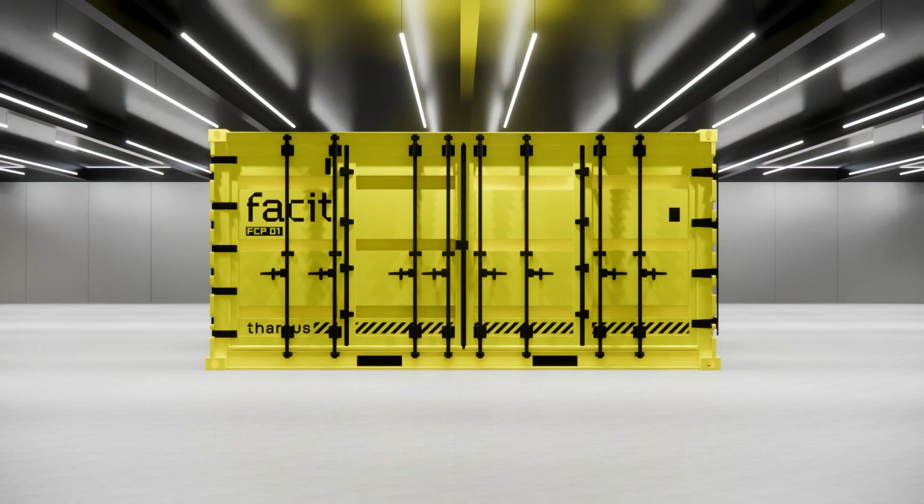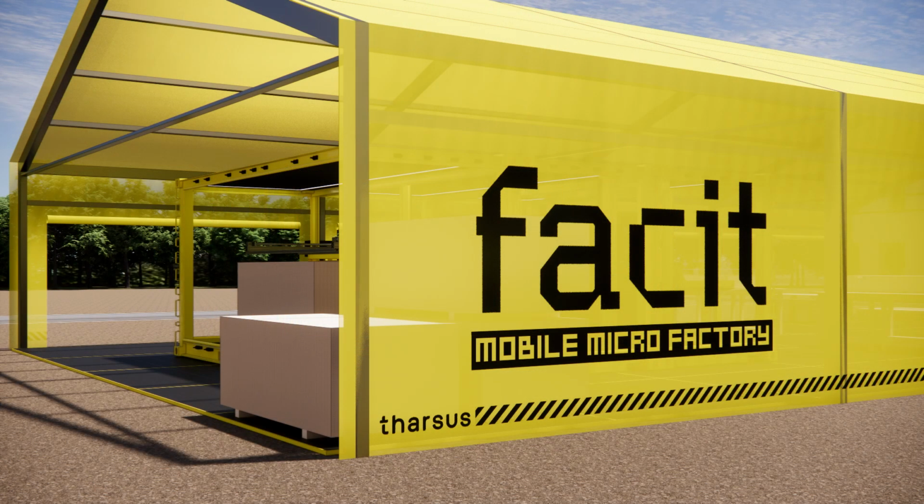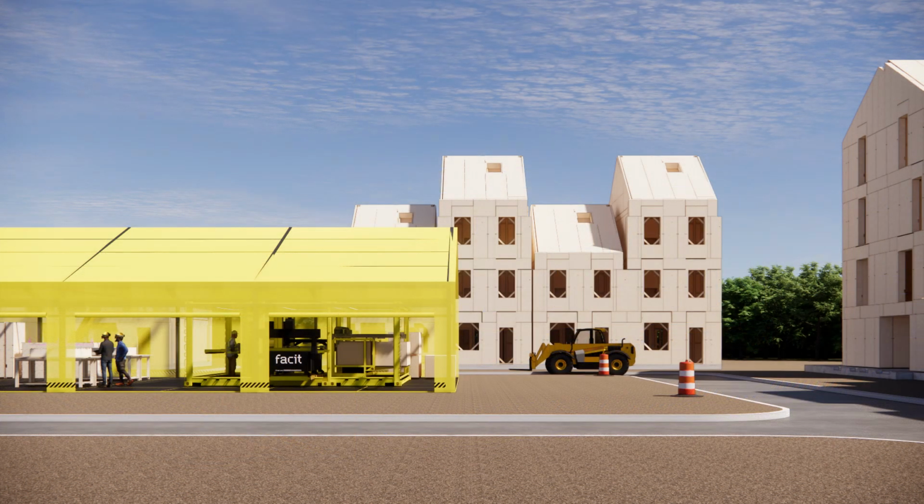You can also keep an eye out for FACIT Homes as we start to explore how we can scale our own technology and manufacturing process to deliver larger scale projects.